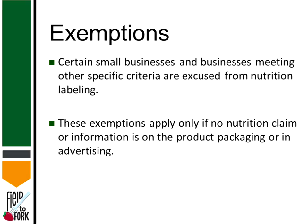What's very important to remember, though, is that if you are a small business, so you meet the number of products you sell per year, et cetera, if you make a nutrition claim, so if you decide, well, I want to promote the protein or the fiber content of my product, at that point in time, you are no longer exempt because you're making a nutrition claim. So it's important to recognize that as long as you're not making a claim, you would still probably meet these exemptions.